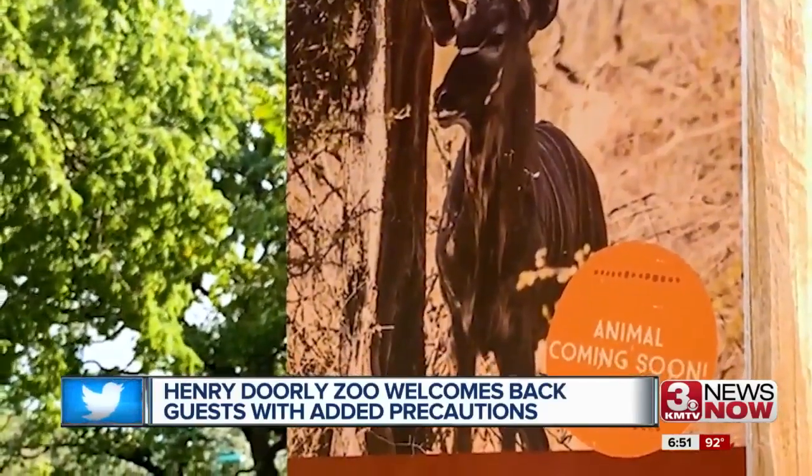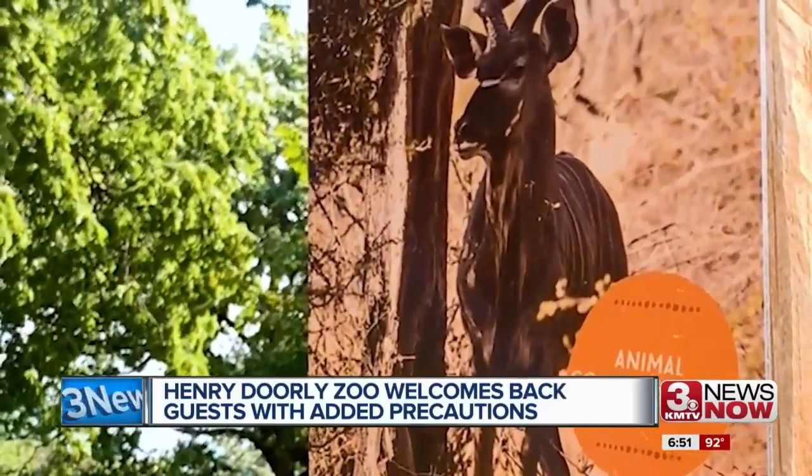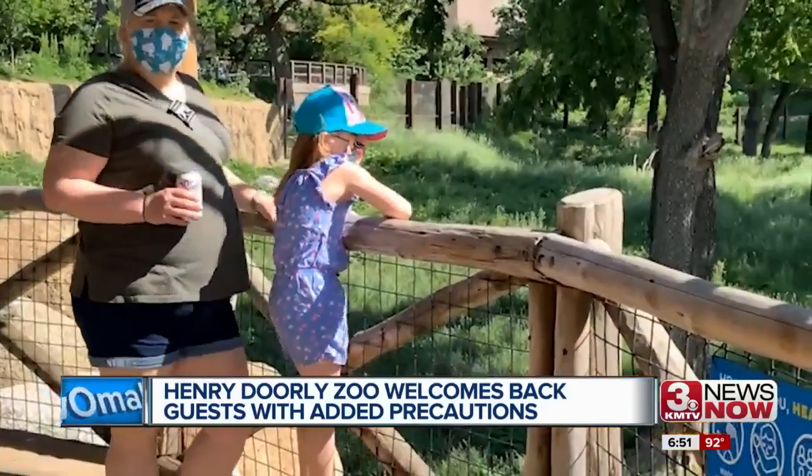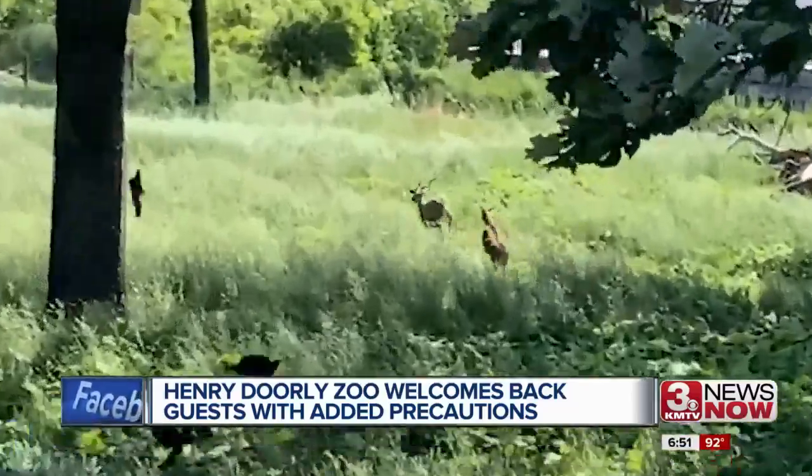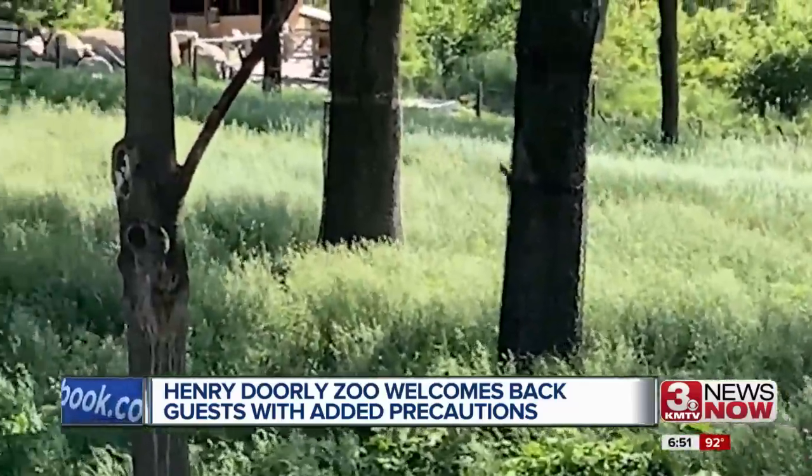These guys are found in Eastern Africa. They're an antelope species, not unlike our impala. So typically when you look out there, you'll see them hanging out near the impala, kind of behaving in a similar way. So it's definitely something you guys are going to want to come check out.